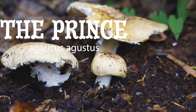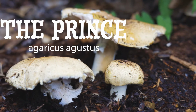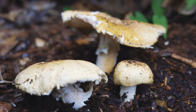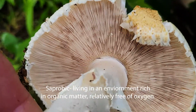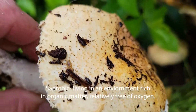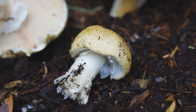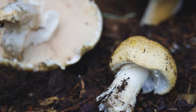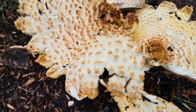Today we're going to be looking at the prince mushroom, Agaricus Augustus, from the order Agaricaceae. This mushroom is saprobic, meaning that it survives by decomposing dead or decaying matter like wood mulch. It likes to grow on disturbed ground. It's often found on pathways and meadows or next to walkways right in the city and in urban environments, underneath hedgerows and in beauty bark.